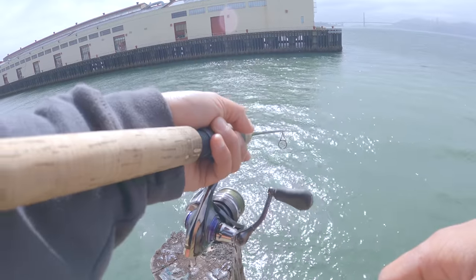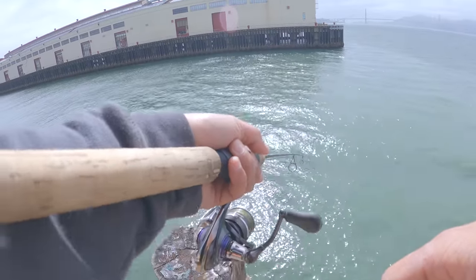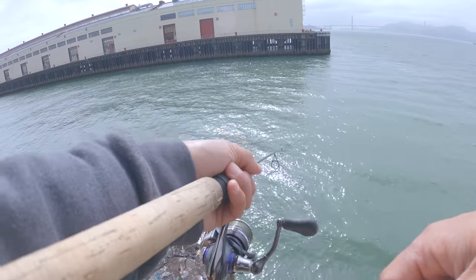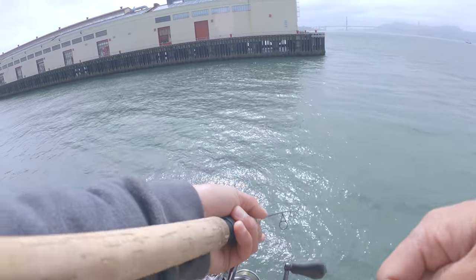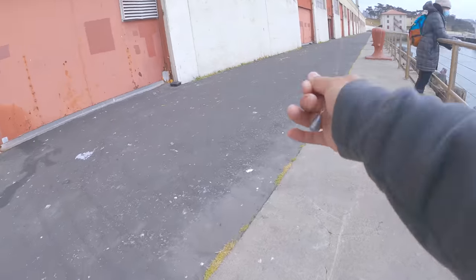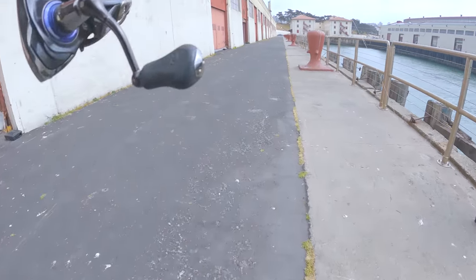Oh, wow. Really cool. Yeah, I haven't heard of anybody targeting shad in the bay. I haven't gotten a single bite. I'm gonna go find them over here.